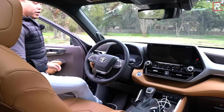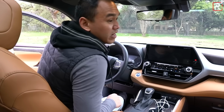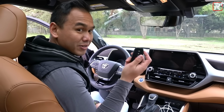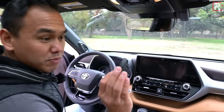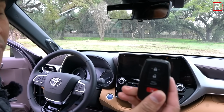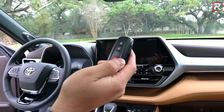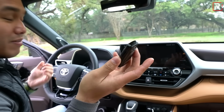All right, so the exterior of the Highlander is definitely a more evolutionary change, but what about the interior? Well, first thing I'm gonna show you here is the key fob for the vehicle. Toyota's Smart Key Access with Intelligent Access actually comes standard on every trim of the Highlander, which is a nice addition. You have a power opening liftgate there, and you've got push button start. So this key is their current key fob.